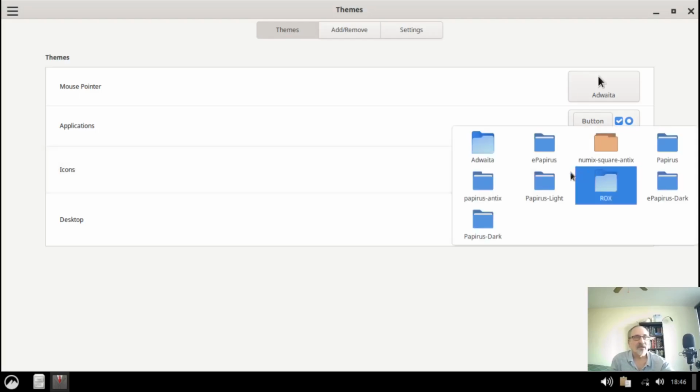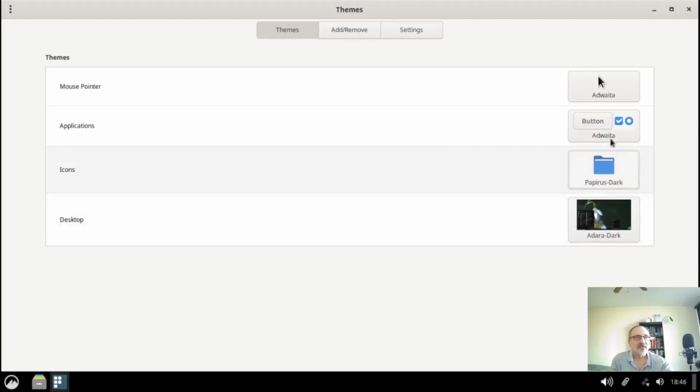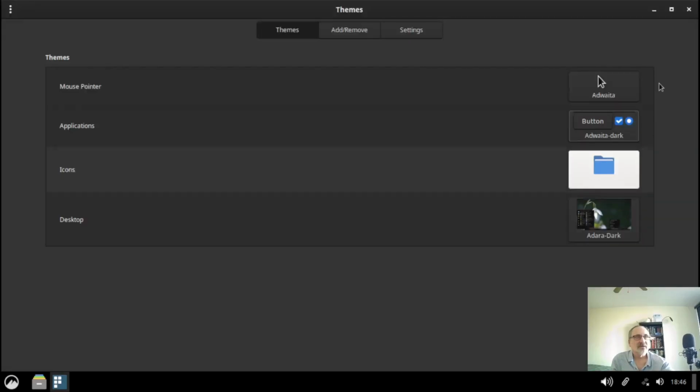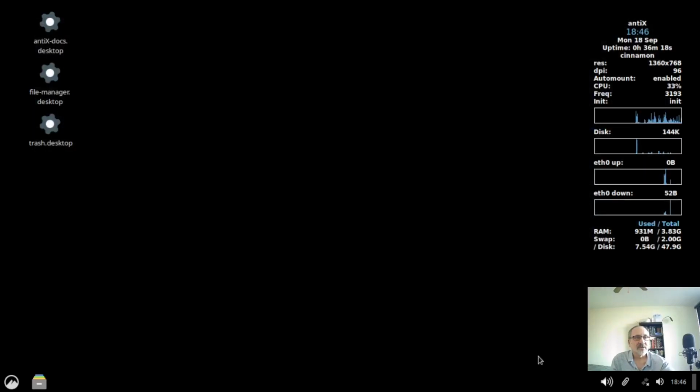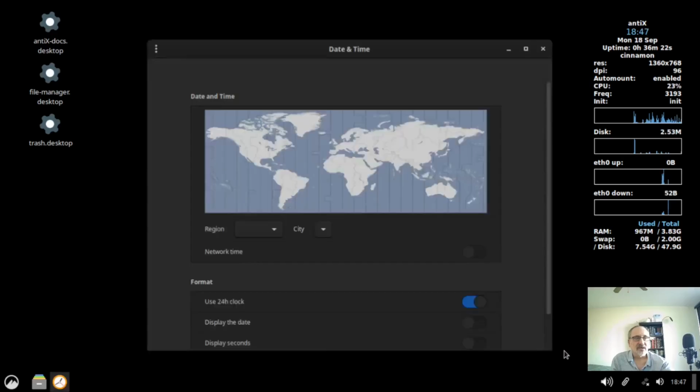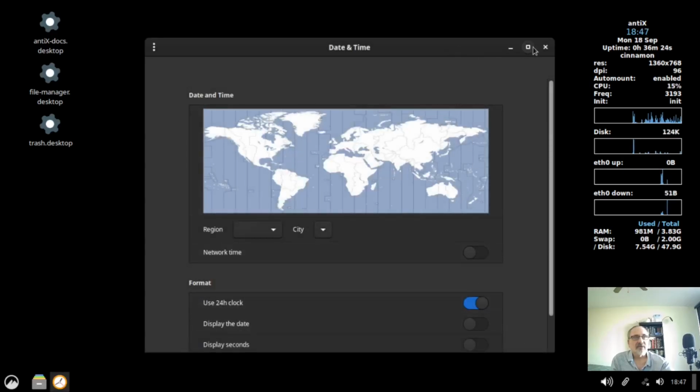Then I'm going to go to icons. I'm going to click on Papyrus Dark. And then I'm going to go to buttons and then click on Adwaita Dark. And now I'm going to close my themes. Now I'm going to go to the clock. I'm going to do date and time. I'm going to make it full screen.